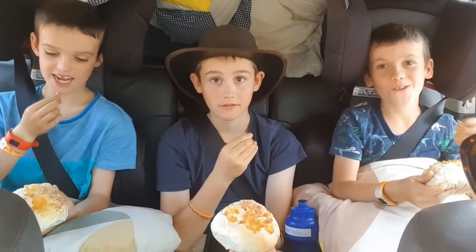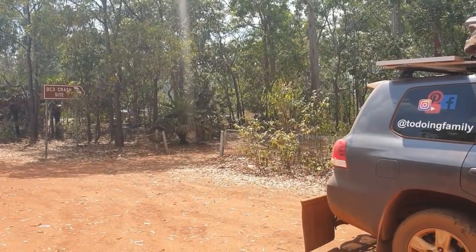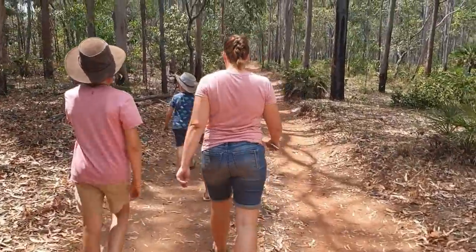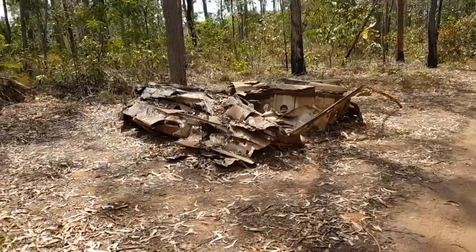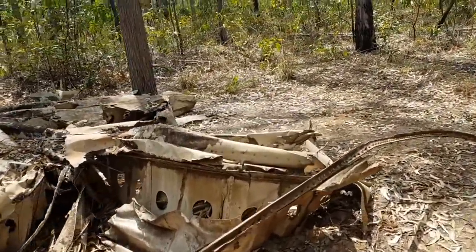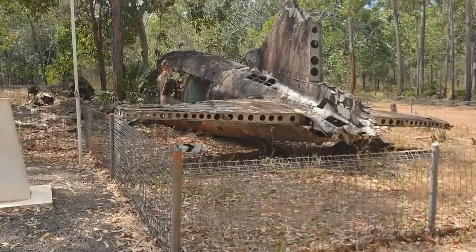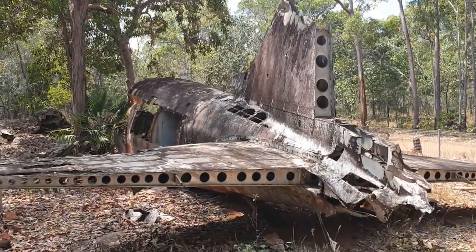They are so good. Just pulled up here, there's a DC-3 crash site. There's a lot of crashed planes up here in Cape York from back when we were in the wars. This is the first part of the plane that you come across walking down the track. Sort of hard to tell what it was, maybe the front of the plane. Have a look at this. Just crashed out here.